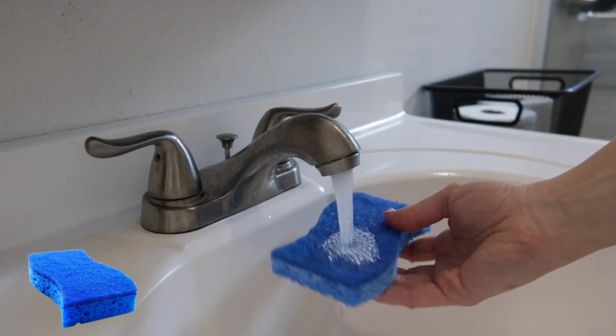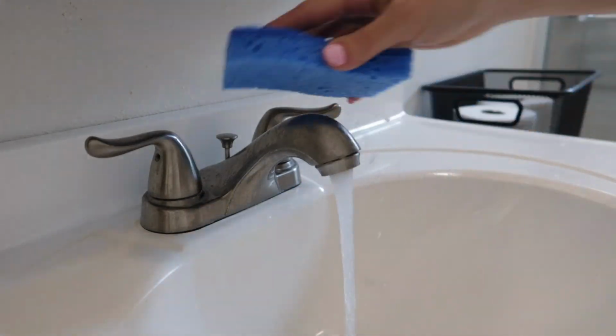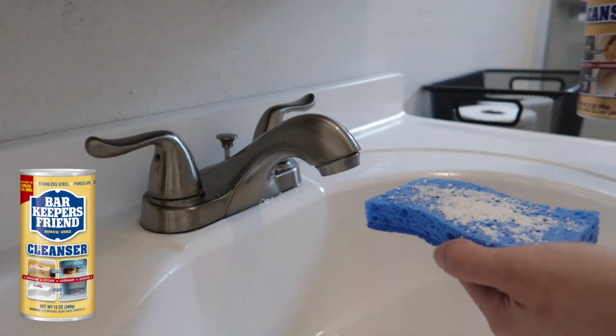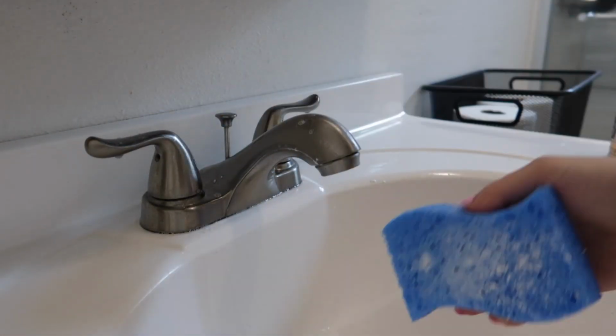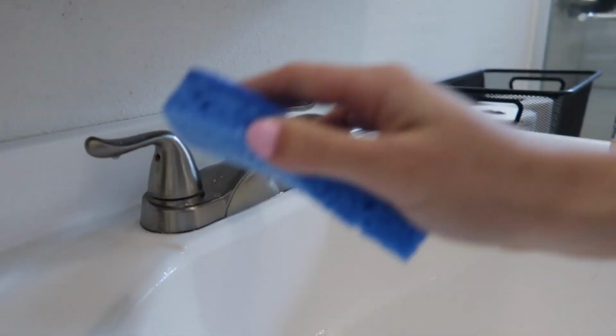Polish the faucet. I'm using the sponge just to get it wet, and then adding some Barkeeper's Friend to the sponge. This is going to help remove any water spots and really just polish it up. This is my first time using Barkeeper's Friend. Any multi-purpose spray will work just as well for this. Like I said, this is my first time using it. I was really excited to try it out.